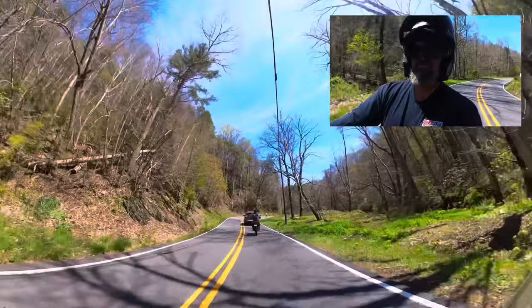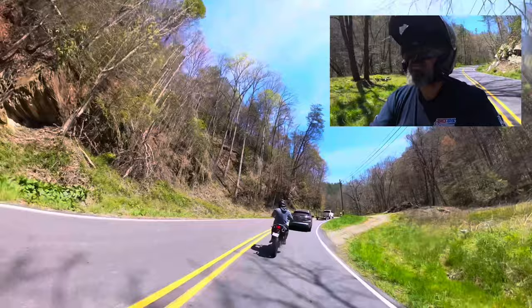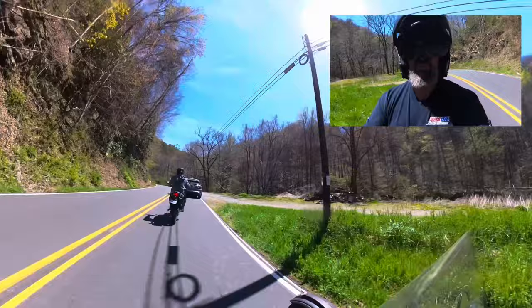Bicyclists in the road, and with the curves, the drivers want to make sure it's safe to pass.